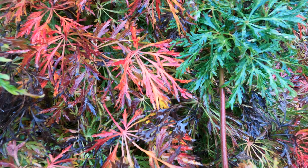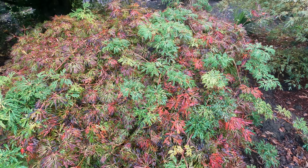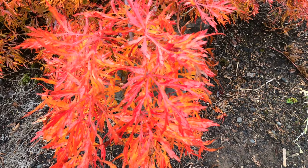Those japonicums really showed out too. I think this is a green cascade. Check out that fairy lights, man. That's amazing.